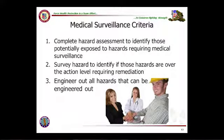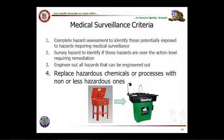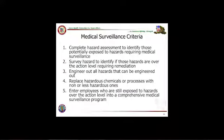Medical surveillance criteria includes completing the hazard assessment along with the facility shop supervisor or the employee, or both, to identify those that are potentially exposed to hazards requiring medical surveillance, surveilling the hazard and identifying the hazards that are over the action level that can be remediated or not, and engineering out all hazards that can be engineered out, for that is the first priority before we get all the way down to providing personal protective equipment. Replace the hazard or the chemical process with a less hazardous one, and enter the employees that you cannot remove their hazards and still above the action level into a medical surveillance program.